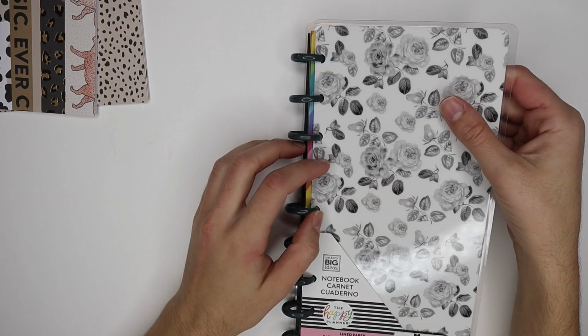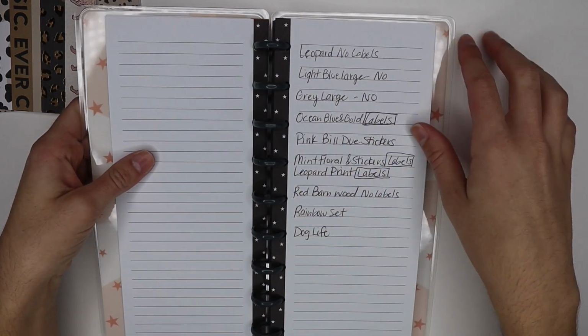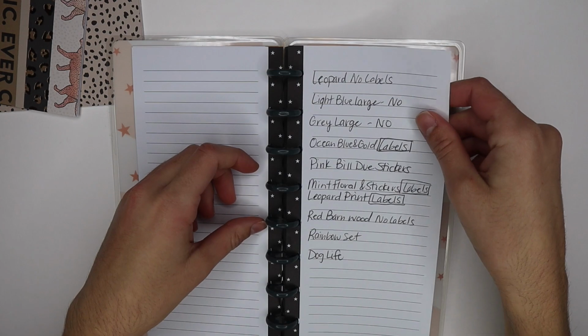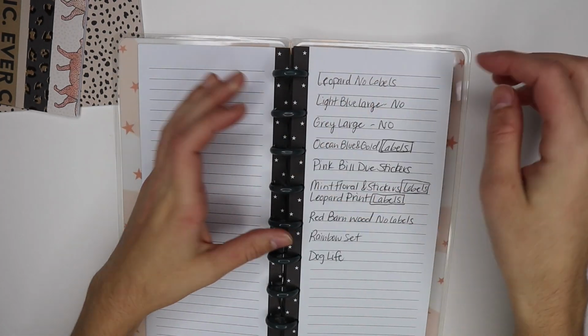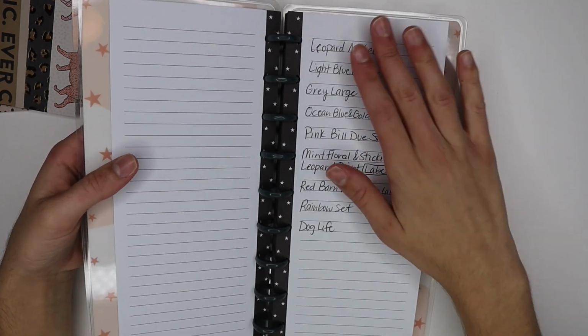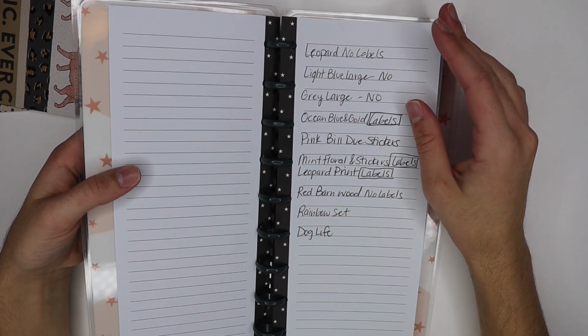So I'm just using this little Happy Notes notebook, and I've really been liking it. It's really fun to use, and I love that you can rip the pages in and out very easily. And yeah, so I've been using this, and I wrote down all my orders.